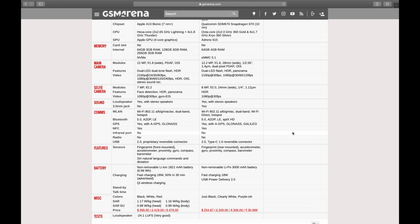The main camera on the iPhone SE 2020 consists of a 12 megapixel f1.8 wide with phase detection autofocus and optical image stabilization. The main camera on the Google Pixel 3a is a 12.2 megapixel f1.8 28mm wide-angle lens with phase detection autofocus and optical image stabilization. Main cameras are basically the same on each device. Both are computational photography beasts for the respective price point.